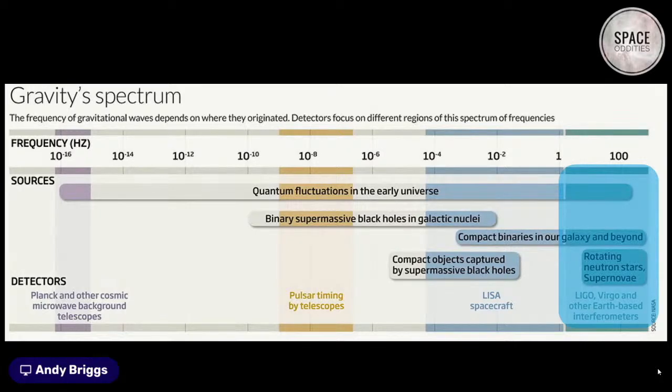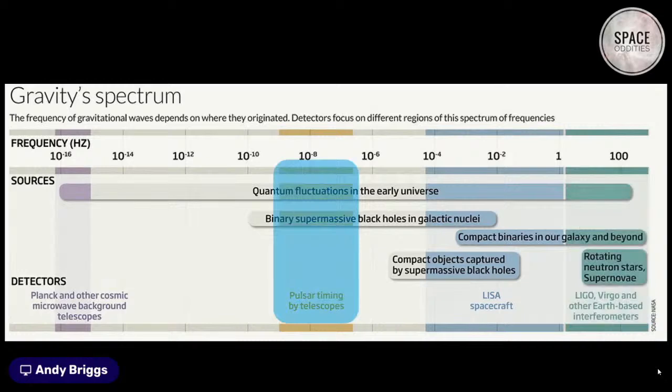But there are other types of gravitational waves in the universe which are much lower frequency with a much longer wavelength. In particular, we're talking about the merging of supermassive black holes at the hearts of galaxies. This is right down here, between 10 to the minus 7 and 10 to the minus 9 hertz in frequency. These are much longer wavelength events. It's reckoned that some of these wavelengths could be light years long. And one way to detect these is to use pulsars.